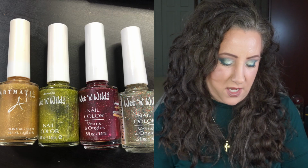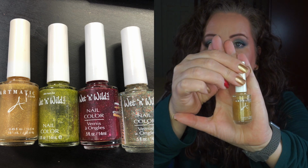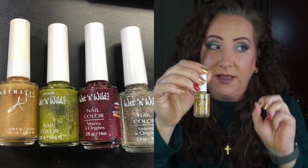All right, I have 4 here. I have 1 Artmatic, which is the fullest. It is a topper only, and I love toppers. I could probably put all these toppers in, but I don't have to. But this is a light micro gold glitter that does show up when you put it on, but it gives it a little hint of a sparkle without realizing what it's actually doing. It's that fine of a particle, and I really enjoy it.